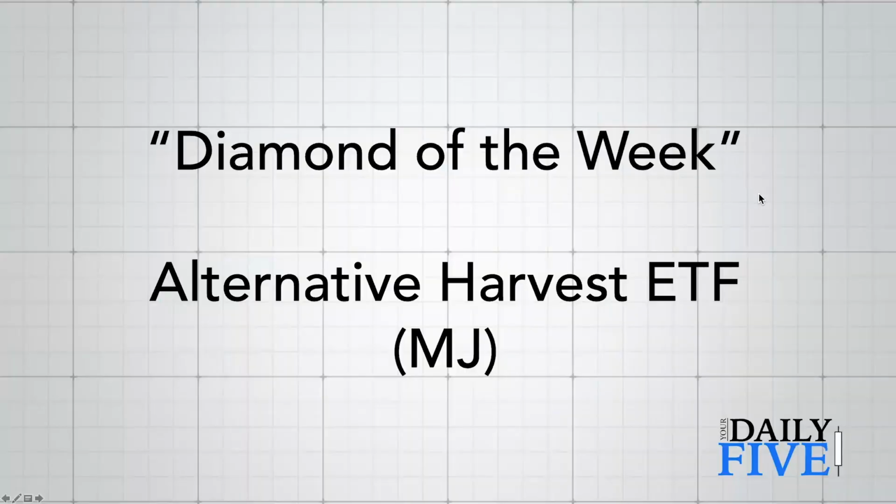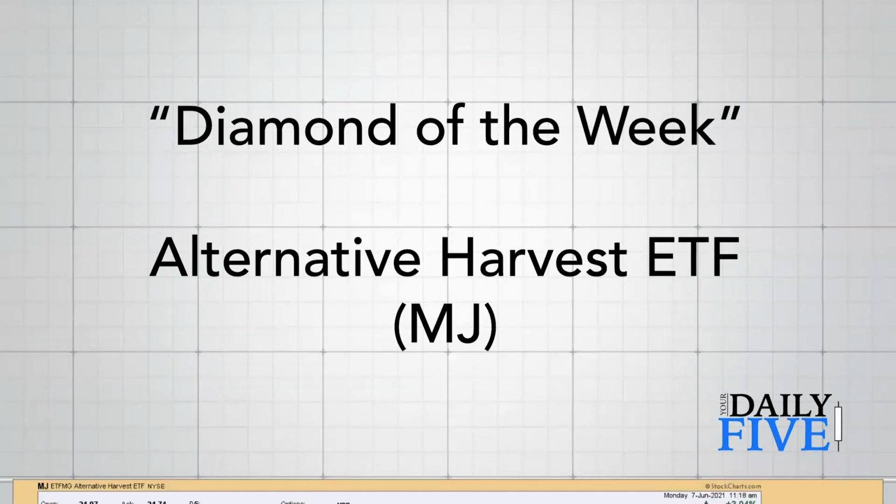All right, and that leads me to my last chart, which is my diamond of the week. I do DP Diamonds. I give you 10 or more selections per week of diamonds in the rough. And if you watched the pitch, I was pitching the marijuana stocks, and I'm still very bullish on these stocks. I know a lot of people aren't very familiar with a lot of those weed stocks, and they are very speculative. So I'm bringing in the Alternative Harvest ETF with the clever symbol of MJ.